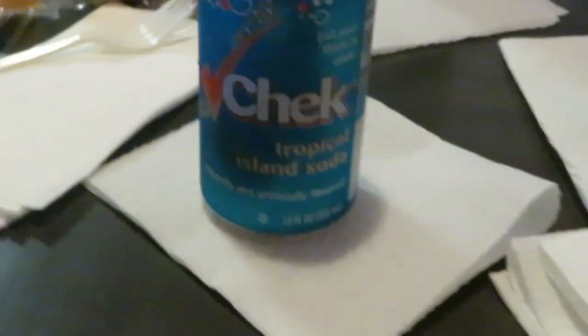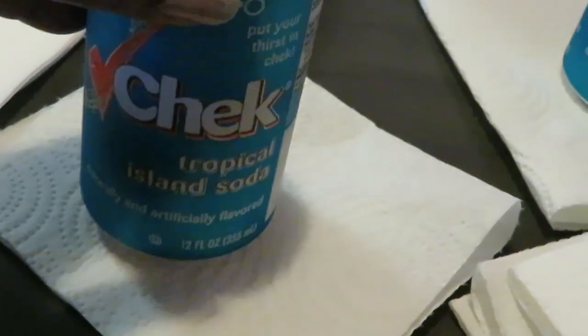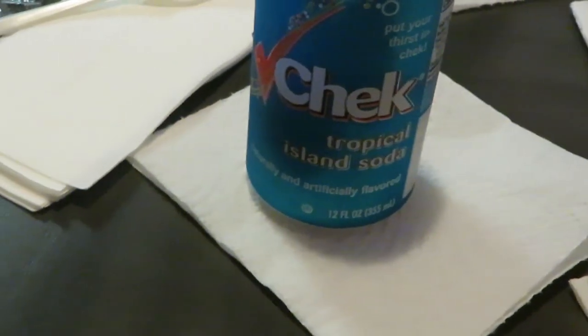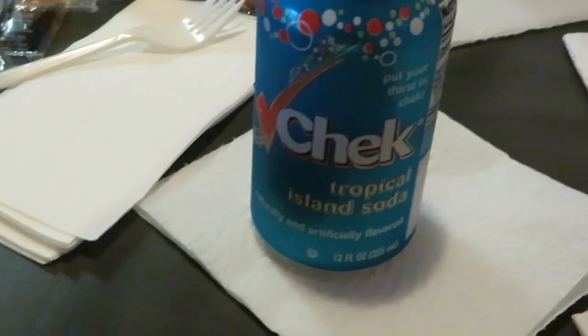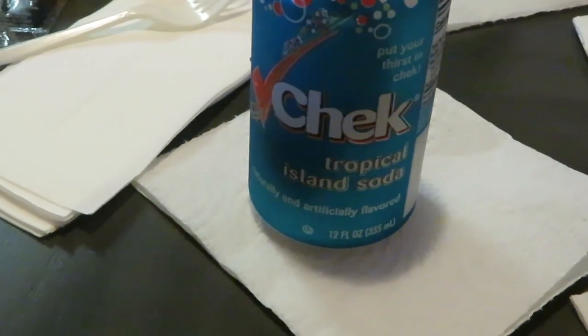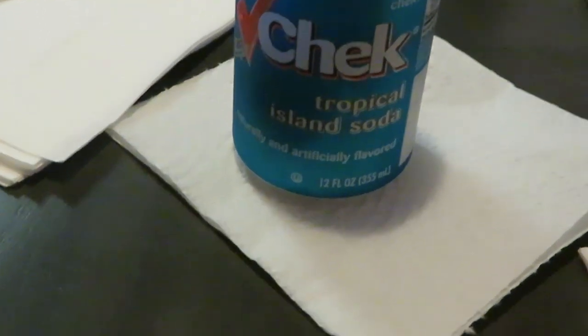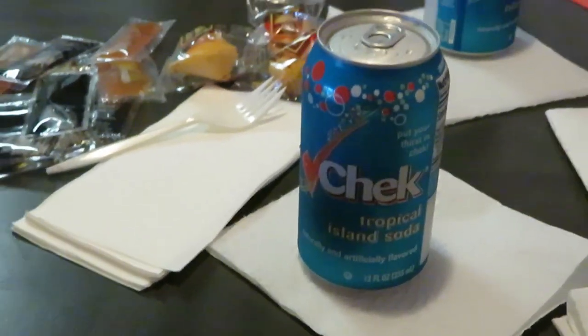And we are having Chex. Don't act like y'all don't know about that Chex. Chex Tropical Island Soda. Yes. Chex is pretty much only found at Winn-Dixie here, so. But yes. And if you guys don't know, on the Winn-Dixie app this week, they are giving away a free 12-pack of the Chex soda. So yes, I got the Tropical Island. Okay, y'all. Trying to help y'all out.